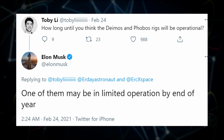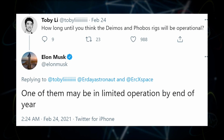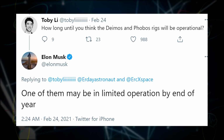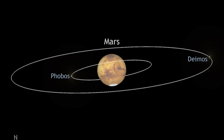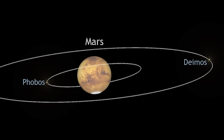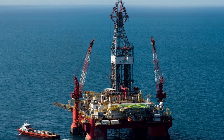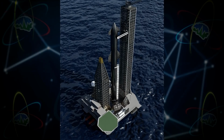All right. Then Toby Lee said, how long until you think Deimos and Phobos rigs will be operational? Elon said one of them may be in limited operation by the end of this year. Wait, what's Deimos and Phobos? Those are the names of Mars's 2 moons. They're actually just asteroids. But in this case, those are the 2 oil rigs that Elon bought for $3.5 million each a couple months ago that will become SpaceX's first offshore floating launch and landing sites for Starship.